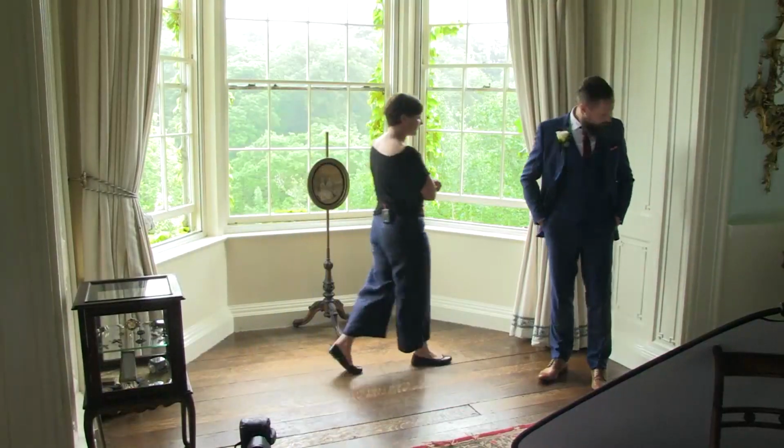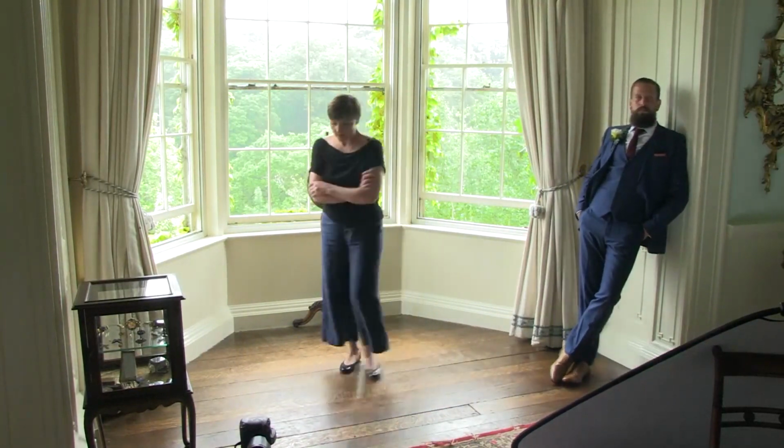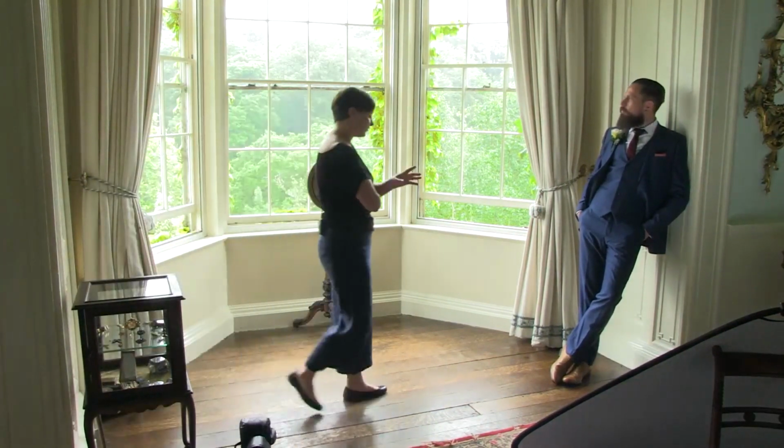So just like Kate, you're going to fall into the wall. Yeah, perfect. Cross the ankles over. And that just looks really casual, and it will last the test of time. It's quite a good shot to have.